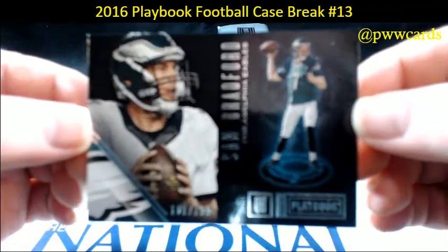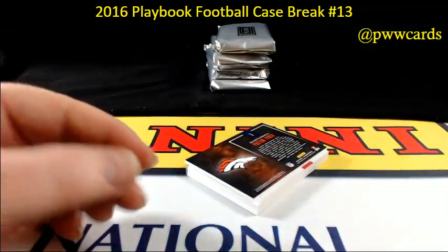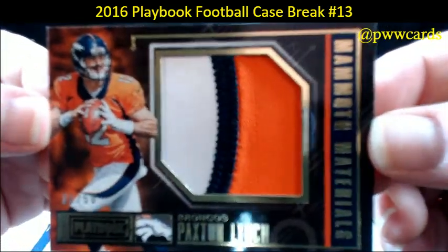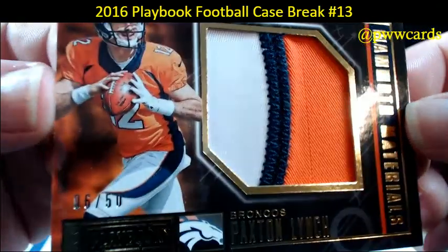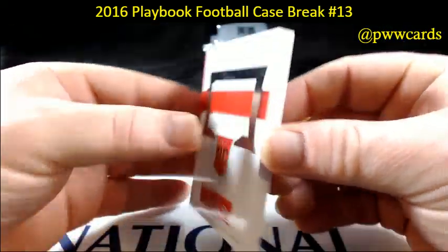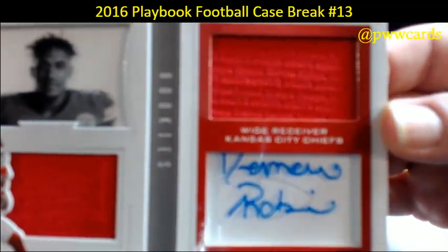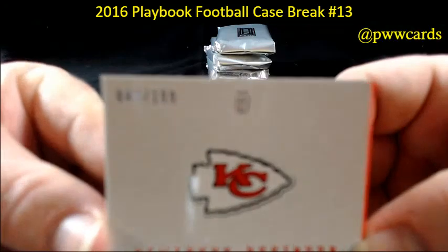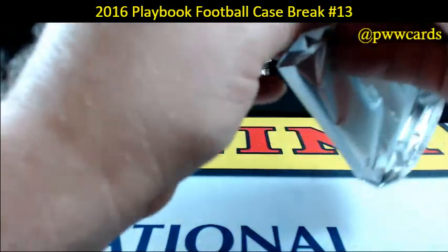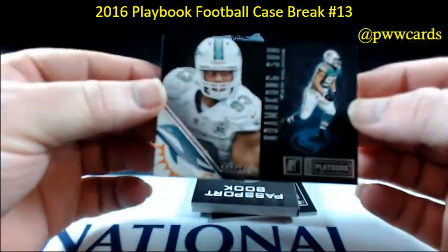Sam Bradford. Ooh, look at this beautiful patch. Paxton Lynch. Nice three-color patch with the seam going right down it there. 6 of 50. Nice hit for the Broncos. And for the Chiefs, DeMarcus Robinson. D-Mark, getting your money's worth on that auto. Plenty of ink there. 45-199. Ndamukong Suh.